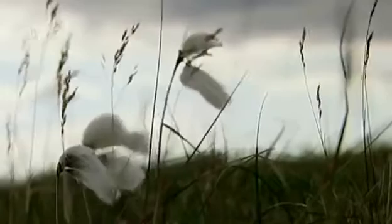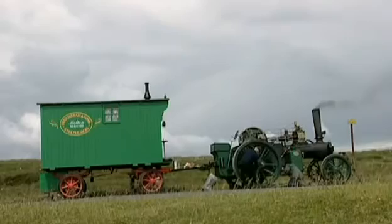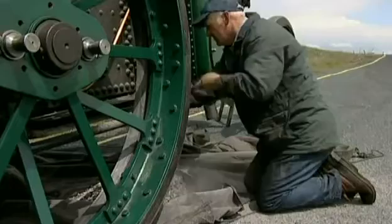Fred Dibnah's grand tour of Britain's industrial past has brought him to the heart of the Pennines in Yorkshire. For his steersman, Alf Molyneux, the day starts with the two-hour routine of getting steam up.